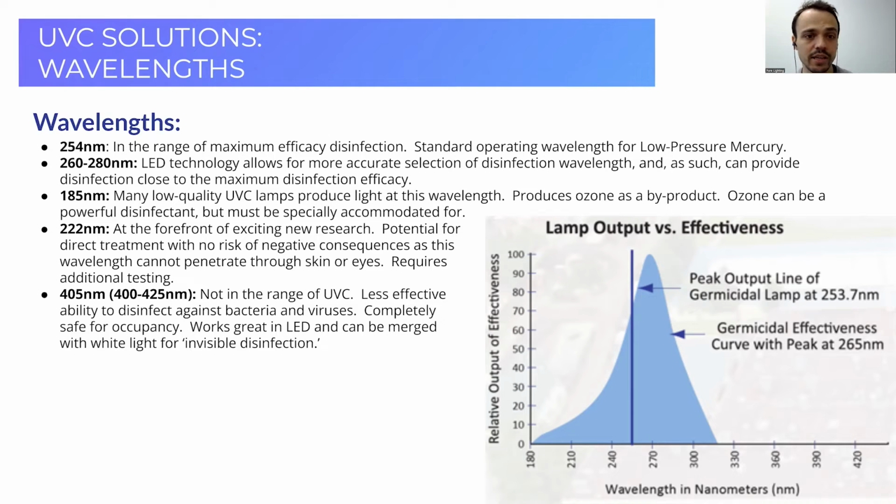And the last wavelength to mention here is 405 nanometers. This is technically not UV. This is technically very violet light, but it has a low amount of efficacy against bacteria and against viruses. It is visible light. It's completely safe to be under. But the metaphor that I've heard once that I like is comparing 405 versus 254, 222 is comparing rocks versus missiles. So there is promise with 405. It could be incorporated into LED chips. It can be incorporated into our standard LED fixtures. And so we get a very, very, very low dose of extra support. But as a primary means of disinfection, it's not going to be a sustainable way of doing so.